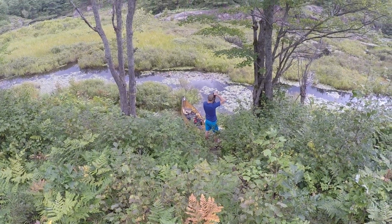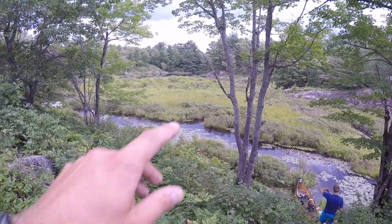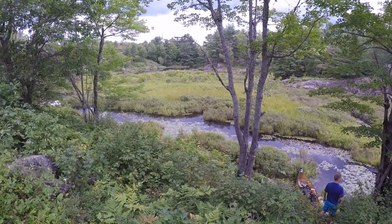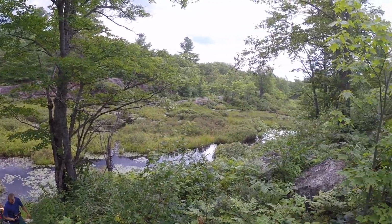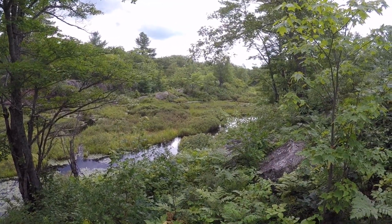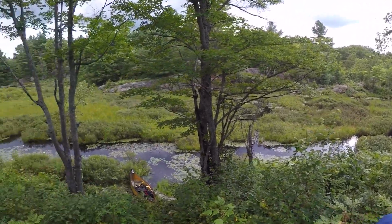So this is just after the 70-meter portage, and we gotta go back in there to get to the next one. But there's a big bog with a creek running through it, so if you didn't know which way to go, you could go down that way by accident.